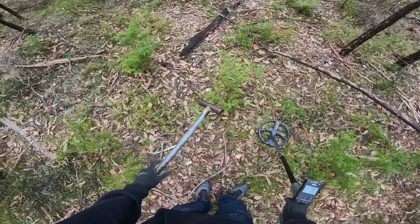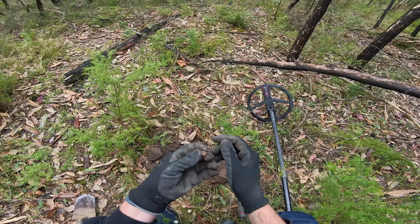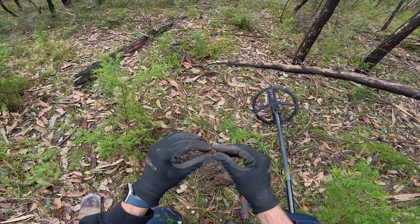Alright, there's a piece of iron here, possibly a nail, but right here we've got a 50-ish signal. Come on. There you go. Little 22 caliber casing, probably from another hunter coming through here in recent years.